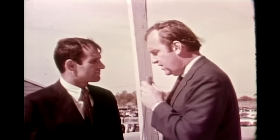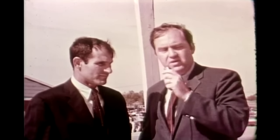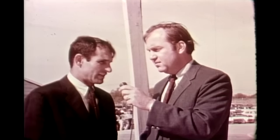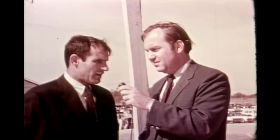What do you think about this resurfacing job here, Don? It was scraped, as we talked about earlier, and now it appears to be breaking up a little bit. Right, there's a lot of loose rocks coming up through the surface. They cut the top off this track by heating it and running a knife over it. This is the first time this has ever been done in the sport. Everybody's kind of standing by.